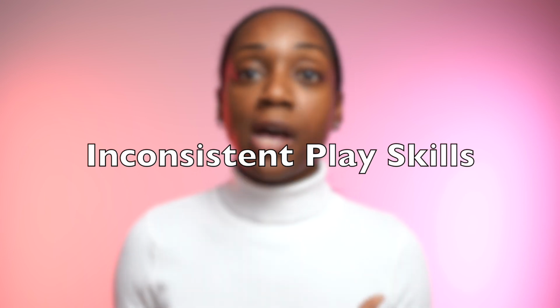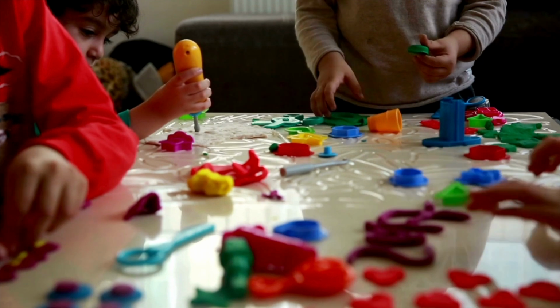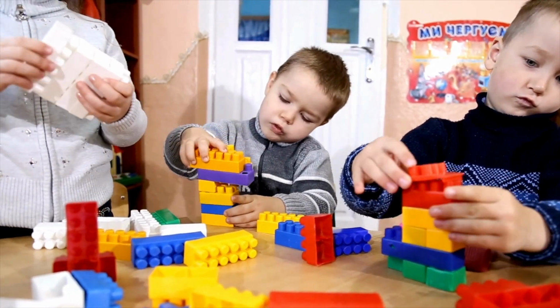Sign number 6 is inconsistent play skills. So if you notice that your child is having a really hard time with playing, whether it's playing with others or playing with their toys, they just don't seem as interested, or maybe they don't even understand how to play, how to manipulate objects, what to play. Play is such a huge learning component of a child's development. So don't overlook it if you notice that your child's play doesn't really look typical, right? It doesn't seem like they're actually engaging in playing and getting something out of playing. If that seems to be a description of your child, you may want to seek out early intervention support.